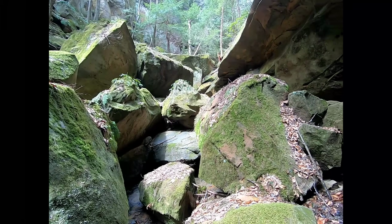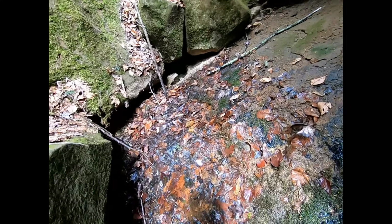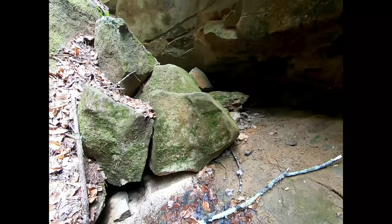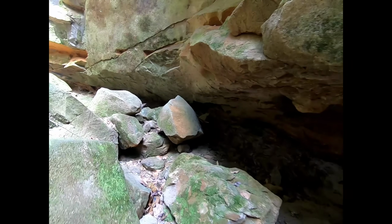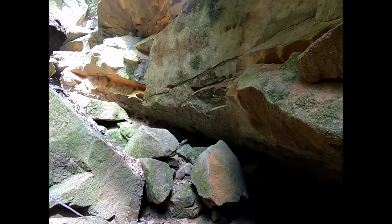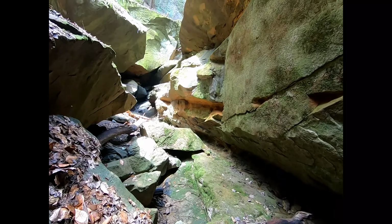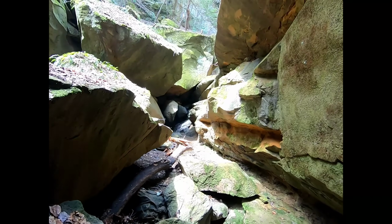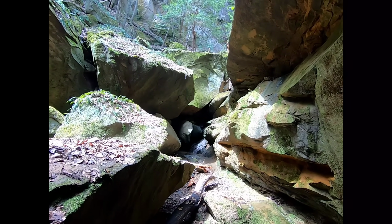Well, this is definitely becoming, whoa, more technical by the moment. Oh, wow. Might be a good idea to bring a climbing rope back here. Holy cow. You fall back here, you're done. It's the end of you.